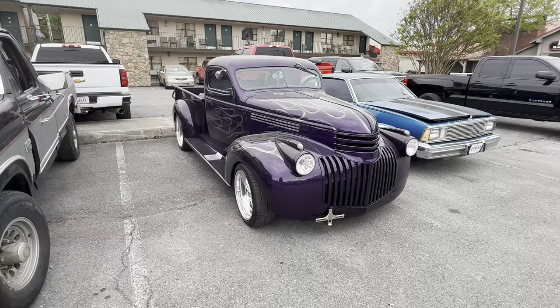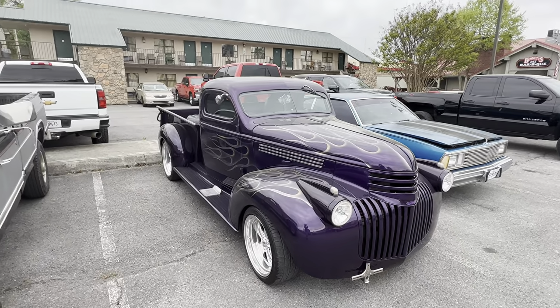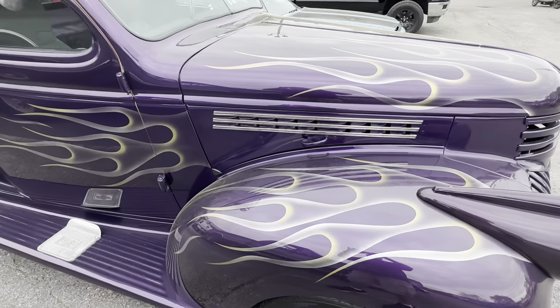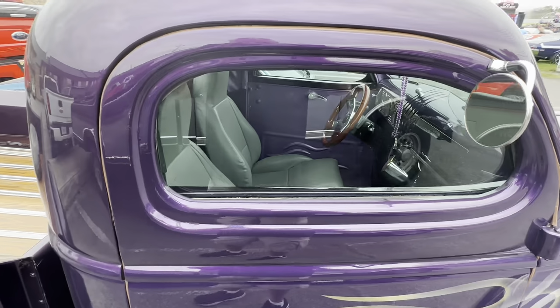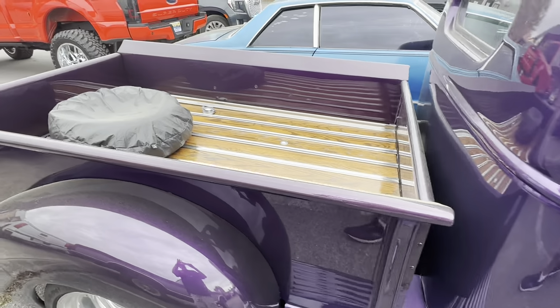Here's a nice old Chevrolet pickup truck. And I mean, it's really pretty. It's been to the shops, and whoever did the paint work and did the flames on this, congratulations, you did a really good job. This is a really nice pickup truck. A lot of custom touches on it.